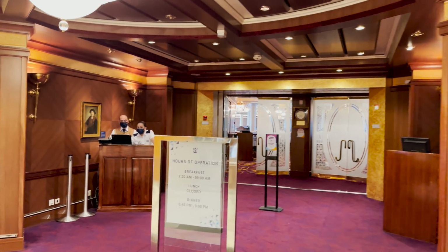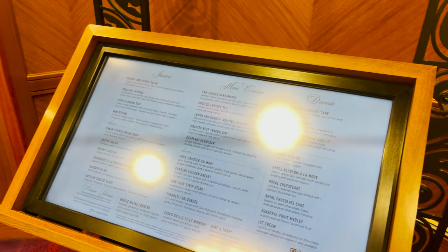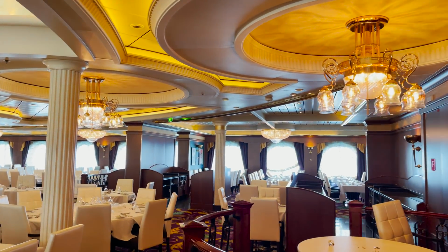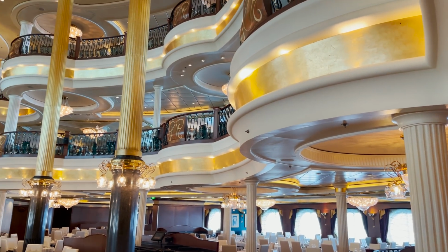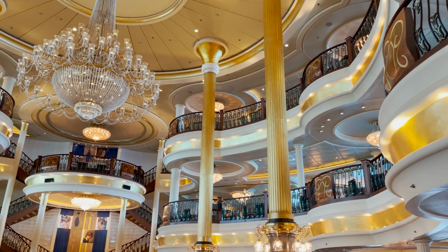They have all the information here, times and hours. They'll have menus for the day posted on these digital boards outside, and then you head inside to the actual dining room itself. And here's what it looks like inside the main dining room. So the fancy chandeliers, of course, tablecloths, big porthole windows around the side. And then you can see up to deck 4, which I believe is Michelangelo, deck 5, which is Botticelli. I might have those backwards. We'll see when we get up to the other decks.